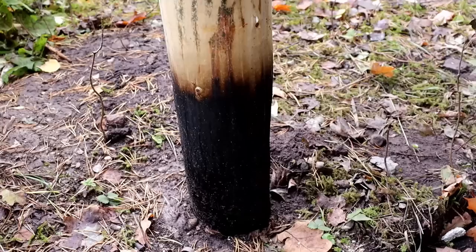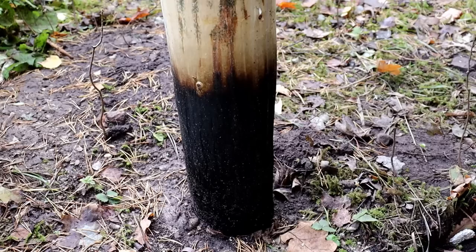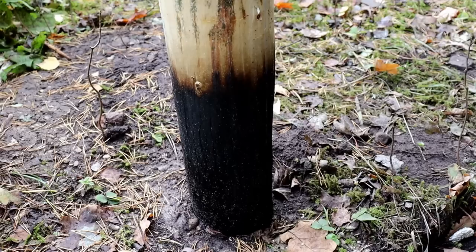Burned the down part of the wood because it's an old technique to preserve the wood so that fungi and insects don't get in so easily, and it will last much longer, and it's very simple, so we love it.